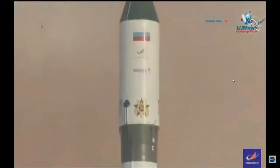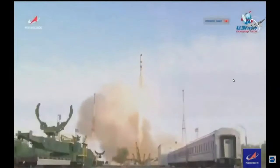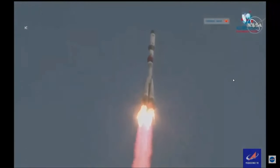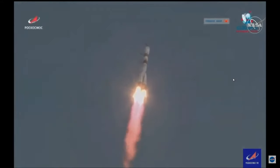20 seconds before liftoff. And we have a liftoff of the 75th Progress resupply ship on a fast track two orbit flight to the International Space Station. The roll, pitch, and yaw programs are in. The Soyuz 2.1A booster is arcing out to the northeast from the Baikonur Cosmodrome.